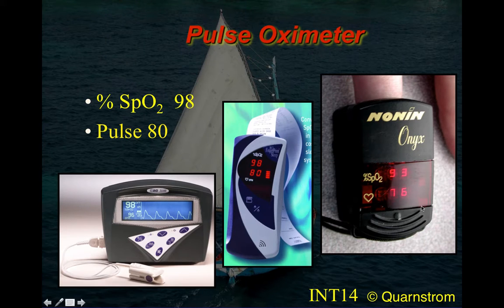So there are little finger sensors here. I use one of these when I'm flying. You can see here when it was on this hand, patient was 93% saturated. Their pulse rate was 76. There are other pulse oximeters, a bit more expensive, that will print out a strip recorder, and I think if you're doing IV sedation, you ought to have one of those. Here's one that shows you the plethysmograph, which is the blood flow, and it has an alarm.